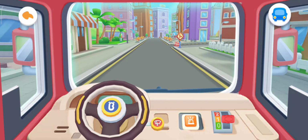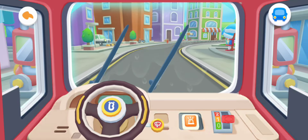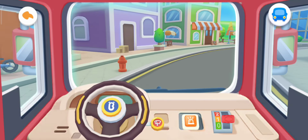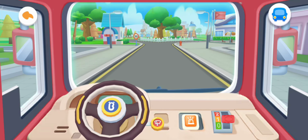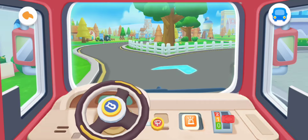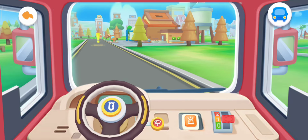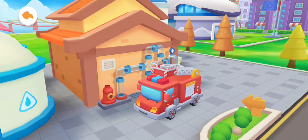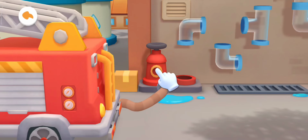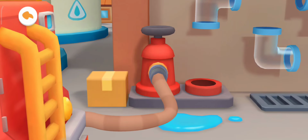Firefighting is complete! Let's fill the fire truck with water! I can't see in front. Clean the wiper and clean the front window. Arrived at the water filling station. Let's prepare to add. Drag the hose to connect the fire hydrant. Turn the hose to tighten it.